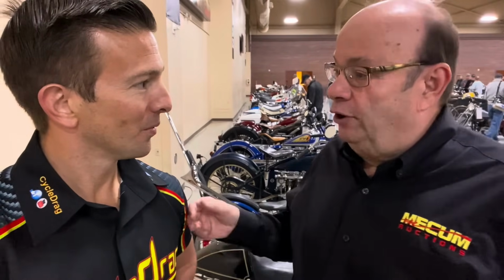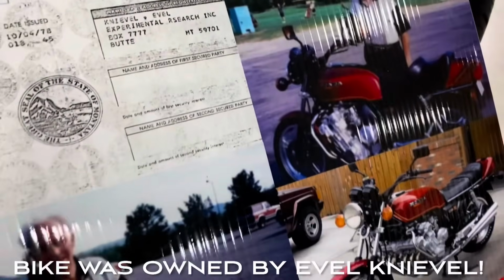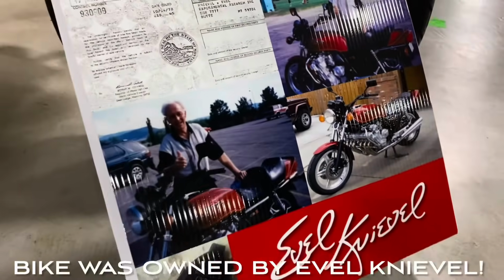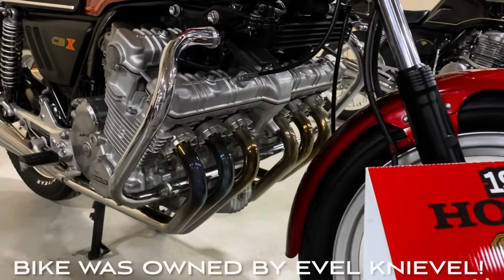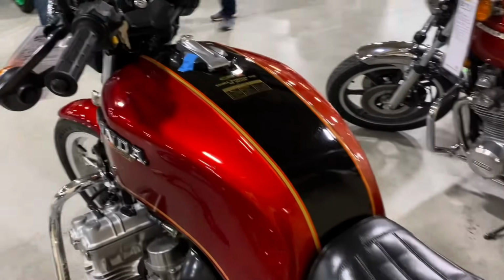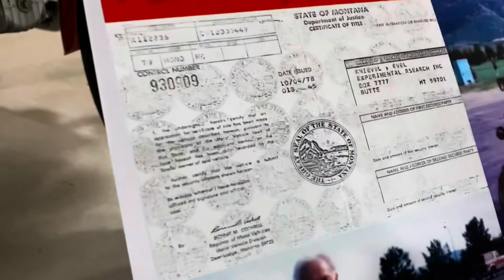How about the original owner? Evel Knievel, the man himself. Bought this motorcycle, brand spanking new. It's got about roughly 10,000 miles on the clock. And I think the combination of the fact that it's very collectible, these first-year CBXs. It's about 6 or 8 of these motorcycles here at this auction. But this one to me stands out because of that connection.